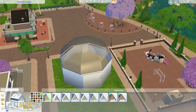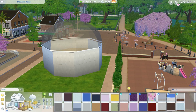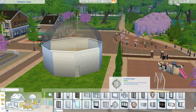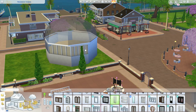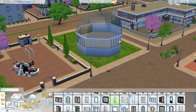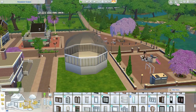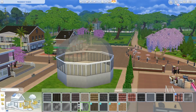And so this is nothing compared to that. This is a very, very small version of maybe like one or two exhibits they had. I mean, the thing was several stories high and it was huge. But because it's a community lot, I decided to build in Magnolia Promenade because I have not filled that empty lot that's been in my save forever.